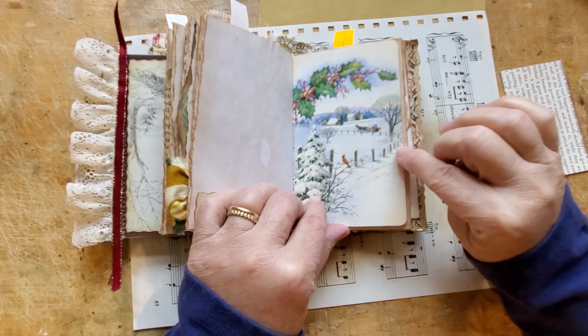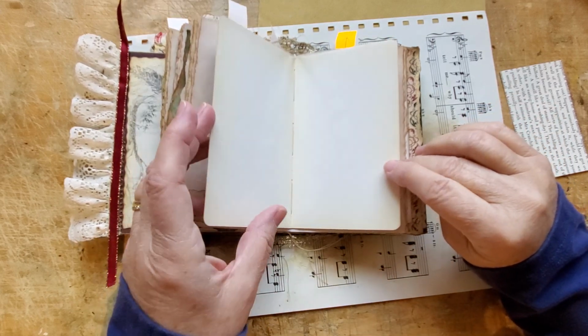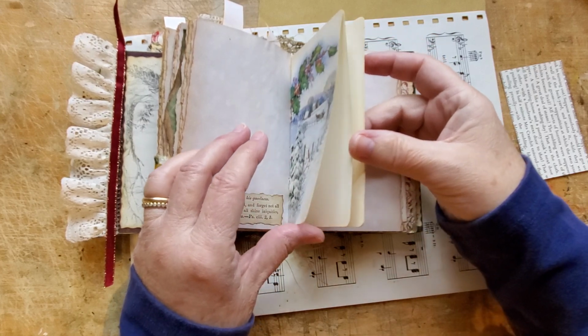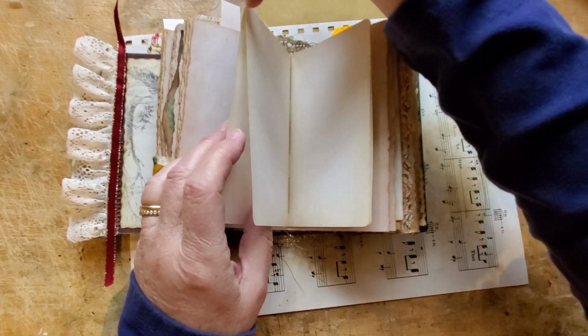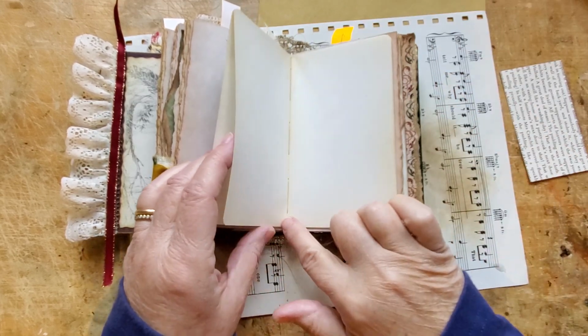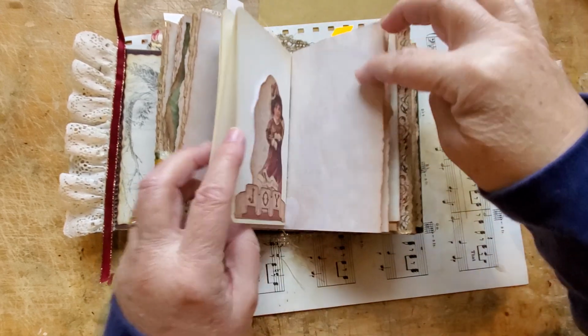This is the vintage Christmas card that I put into it, and I'm going to leave it be for the new owner. The new owner can either just leave it the way it is or slice open the top and have extra pages, or glue shut the bottom and have a tuck spot and still journaling spots.